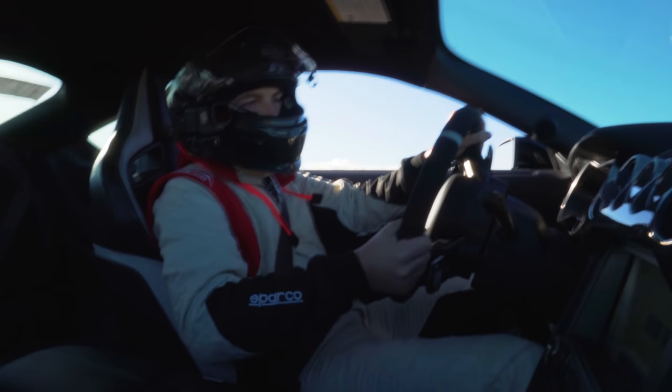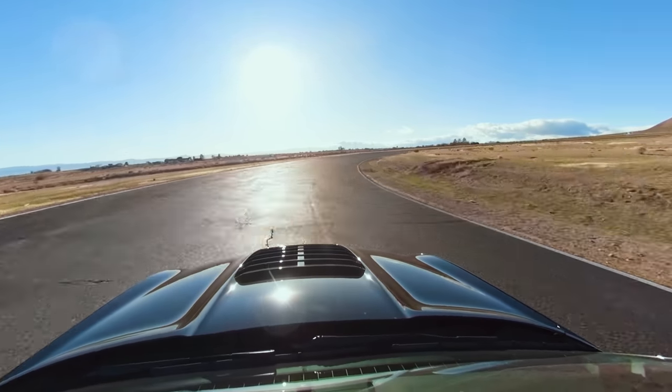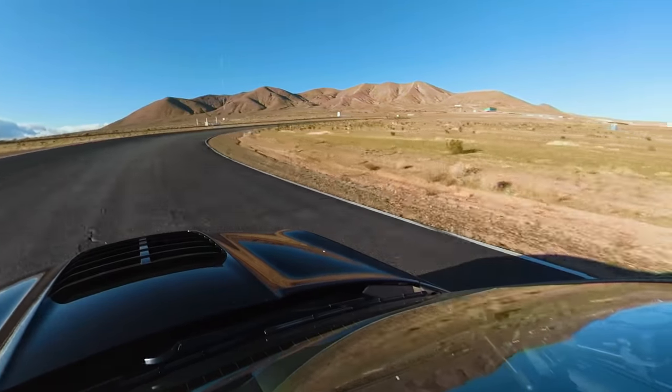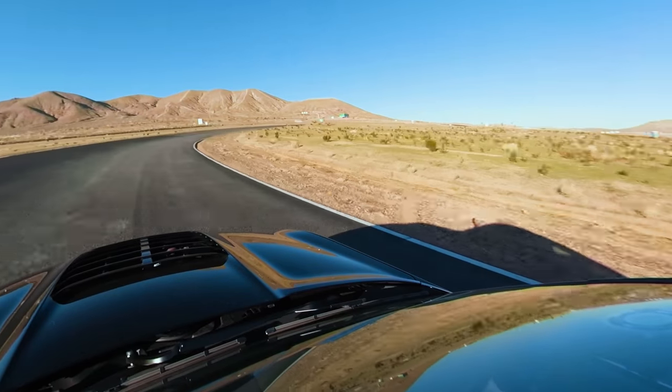As I mentioned earlier, the front end grip is always there. However, the back end grip, that's what you have to worry about. Because once I start climbing higher and higher into the speeds, I find that the tail end starts to slip out from under me.